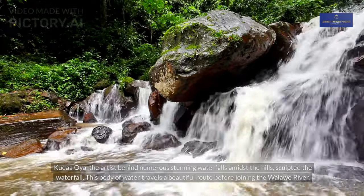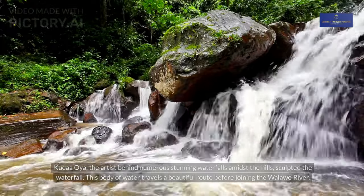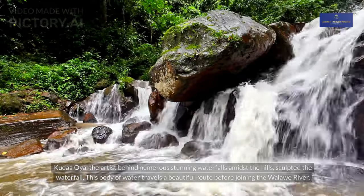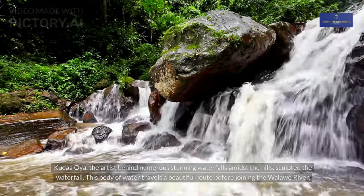Kidawoya, the artist behind numerous stunning waterfalls amidst the hills, sculpted the waterfall. This body of water travels a beautiful route before joining the Walawe River.